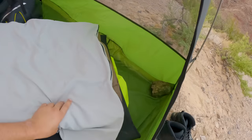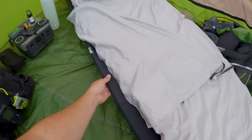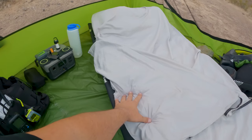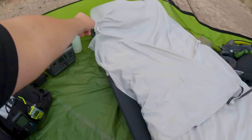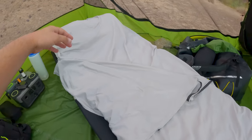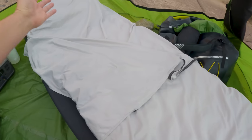So this is actually a Helinox cot bed. You can get legs for these as well that allow you to lift it even more off the ground. I actually don't mind it being low like this. It's very lightweight, very easy to set up. It is literally just the two rails down the side, and then there are four cross braces. So you thread this onto the rails, put the cross braces in, boom, you're set up.